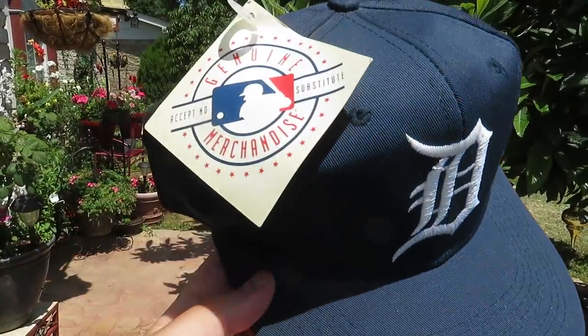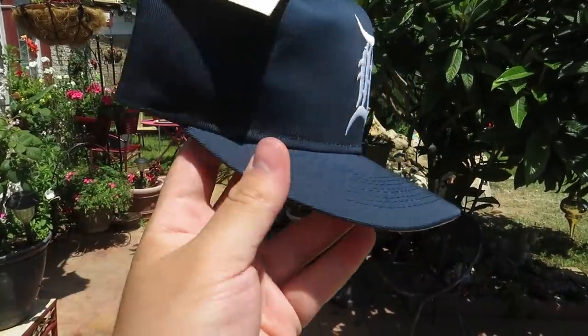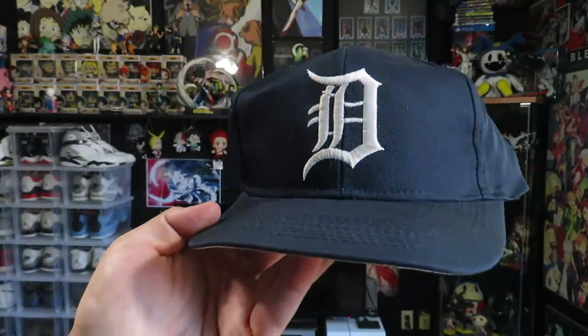And then the second one I got is the Detroit Tigers snapback right here, and as you can see, this one is new with tags. And this one is by Logo 7. You still have the cardboard insert on the inside as well. So you can never go wrong with a new tag snapback. And that's those 2 for $5.